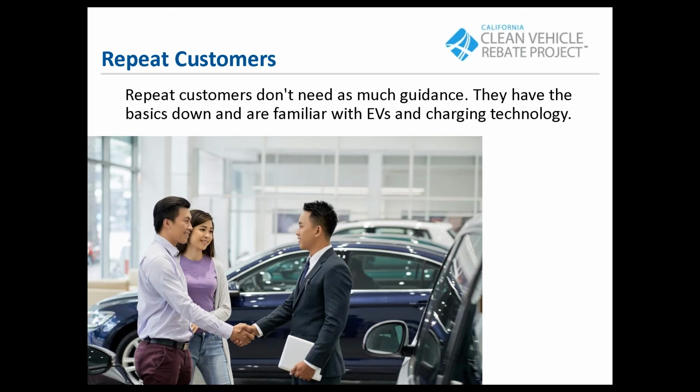So a few examples: they may not have had a DC quick charge connection before, or it had 50 kilowatt charging capabilities. Now they're looking at a vehicle with higher kilowatt capabilities, or the onboard charger was a 4 kilowatt, now it's an 11 kilowatt. So going over the improvements in charging technology and even infrastructure can be a big selling point for them.